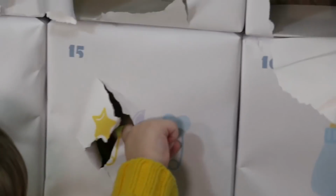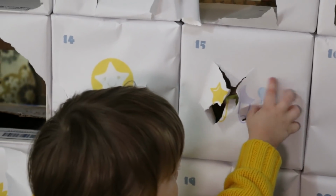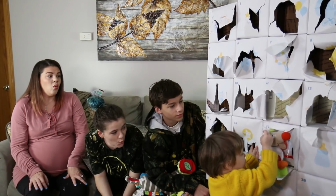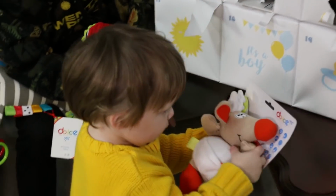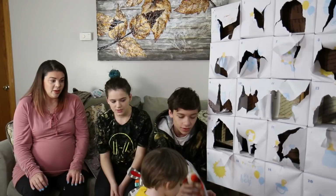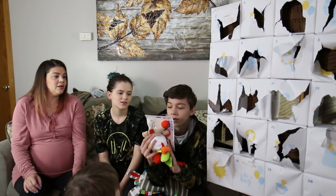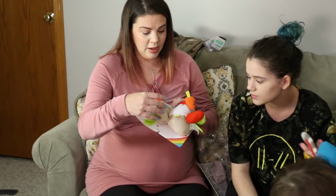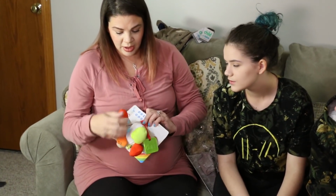Chicken. All right, we're on number 15. What's in it, Micah? What is it? Pull it out. What is it? Woo! Is that a moose? Oh, cute. This is a reindeer? This is another toy from Dulcie. It comes with a teether ring. Yeah, take that. There's a teether ring right here.